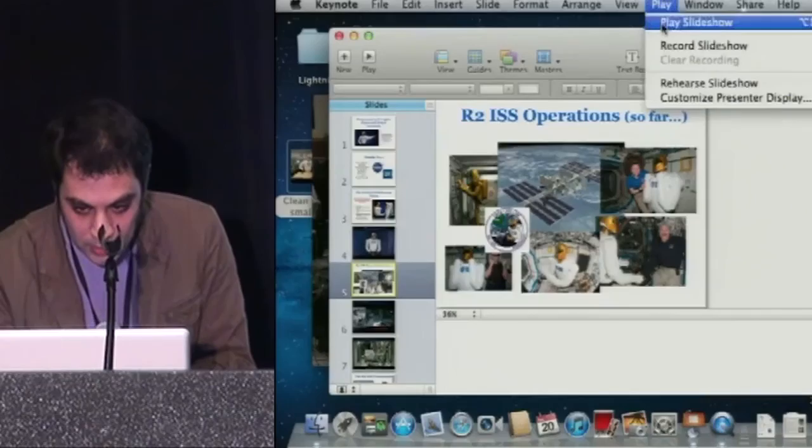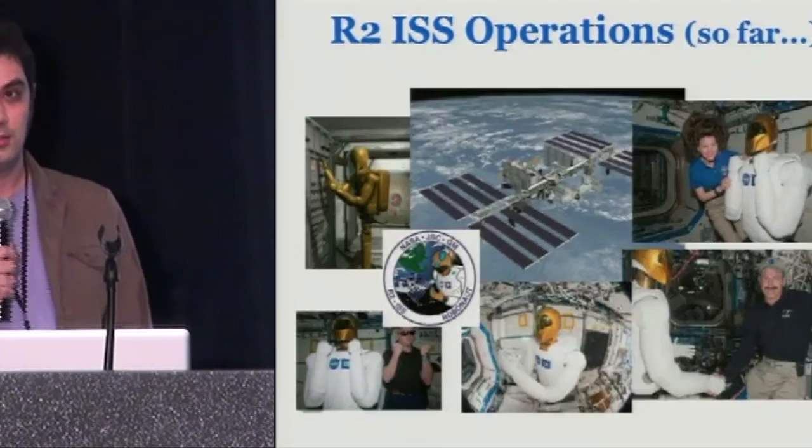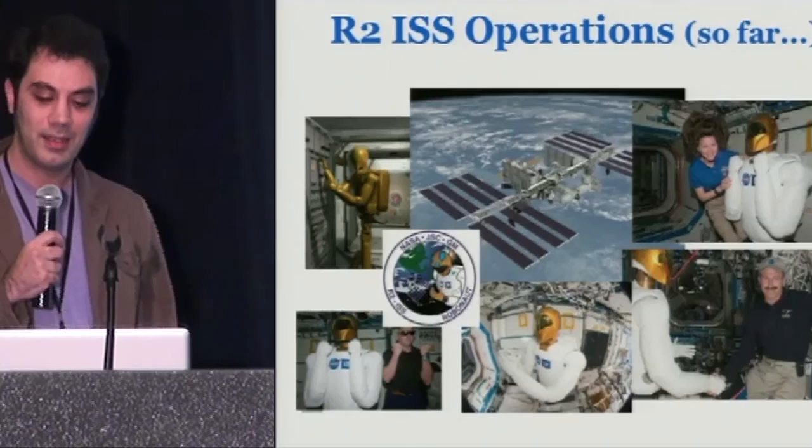As some of you may know, we flew a slightly upgraded version of Robonaut 2 to the International Space Station in February of last year. It took about 6 months to actually get him out of the box. Astronaut time is kind of expensive and hard to come by, so it takes a little while to do anything up there.